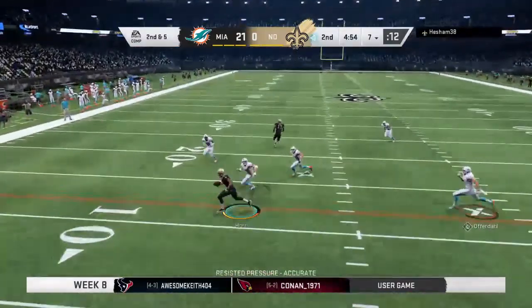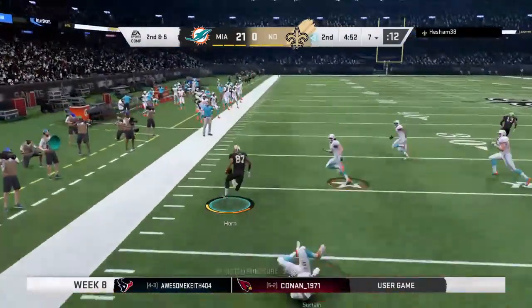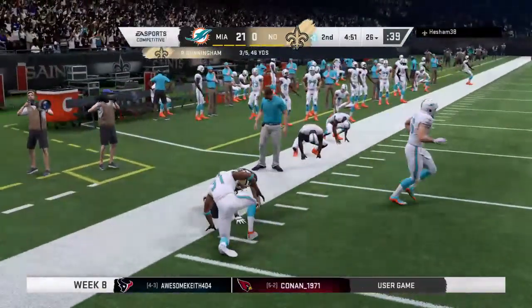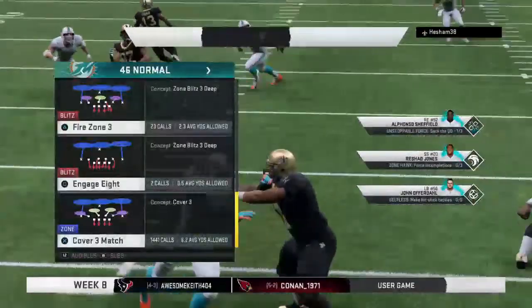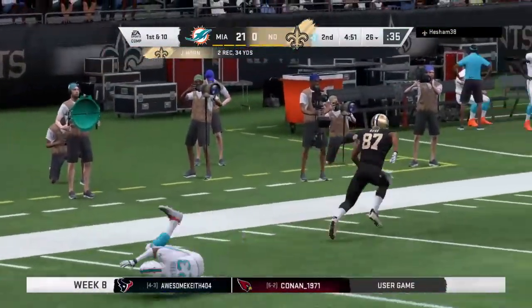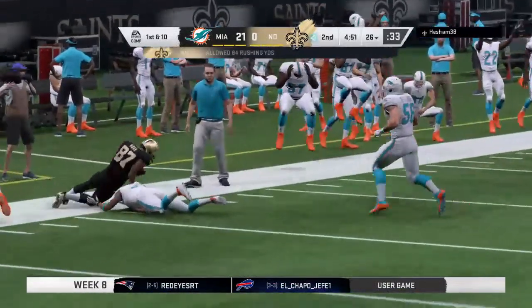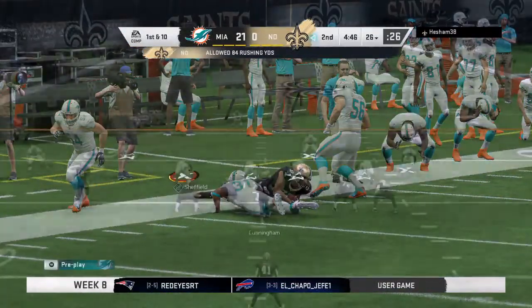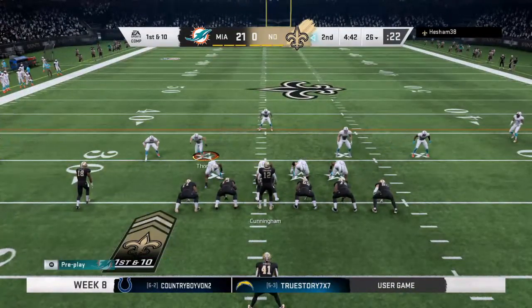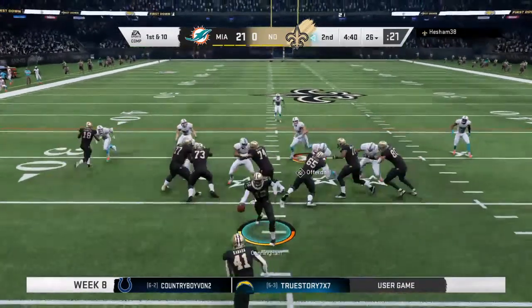On 2nd down, here's Cunningham. And he will find his man on the outside. 19 yards there on the catch and run. It's been a very one-sided game so far. They got to change what they're doing right now, don't they? You can't wait till the halftime speech to make an adjustment. No, you can't, because if you're doing it right, you're adjusting from series to series, and they need a big adjustment here to try and put some points on the board.